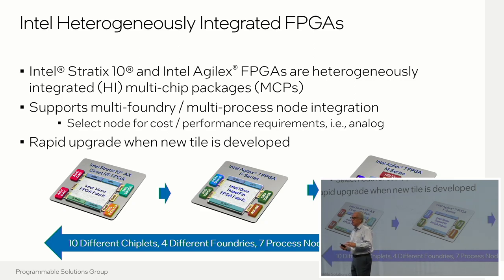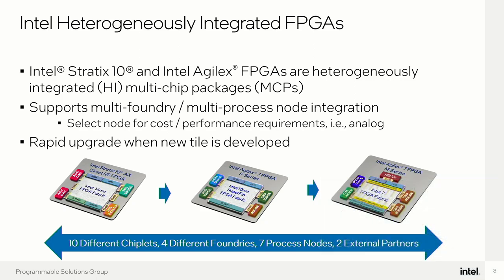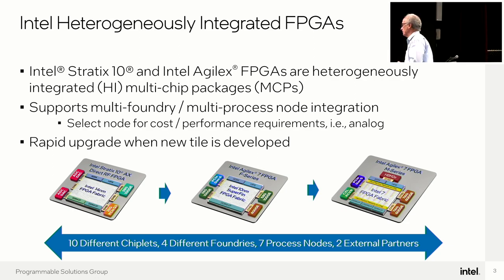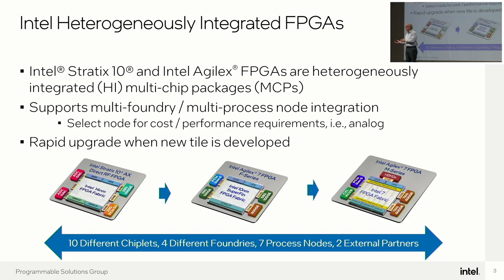If you look at what we do, both Stratix 10 and Agilex are heterogeneous integrated FPGAs that employ a chiplet-based methodology. At the bottom, we have three examples. The first on the left uses a Stratix 10 architecture running 14 nanometer FPGA fabric. You can see it has two data converter chiplets on the left and two transceiver tiles. The middle one is Agilex, done on 10 nanometer SuperFin, and the right one is an Agilex M series, which is done on Intel 7.